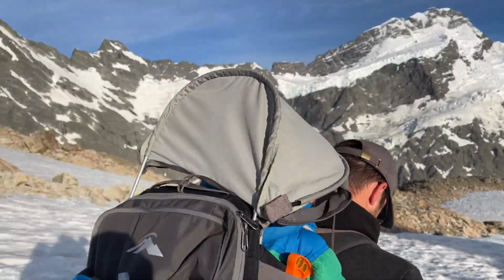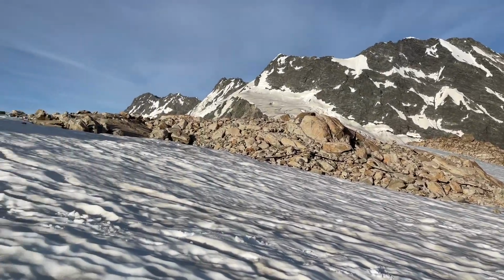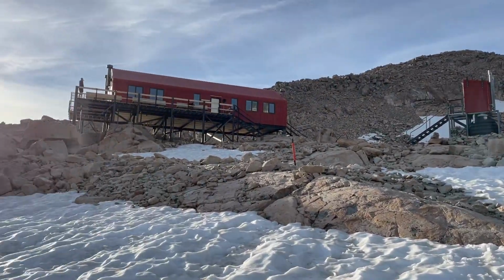Highly recommend this hike. If you want a real challenge, do it with a baby. But otherwise, I think it would be a breeze. Not a breeze, it's still a pretty tough hike. But definitely doable. Gotta say, I am a little nervous now that I know how scary that scree part is. That scrambling bit. I'm not looking forward to going down that.